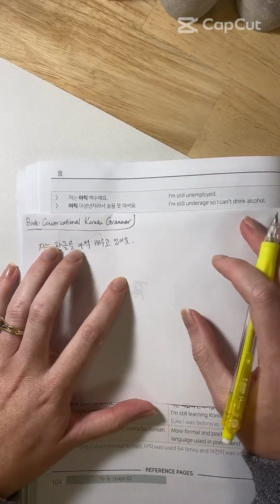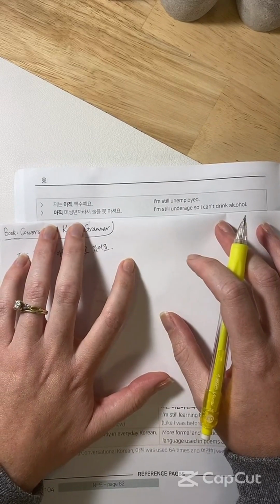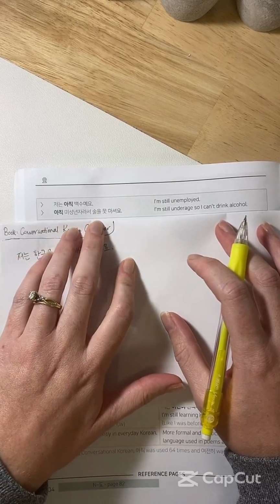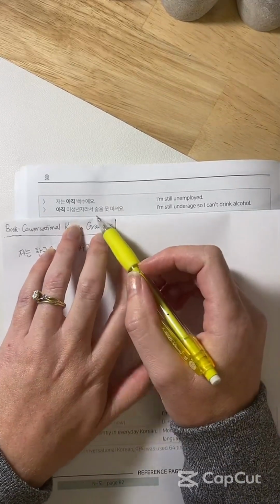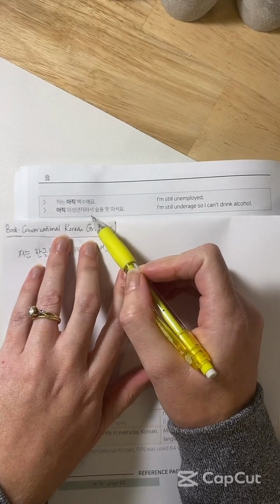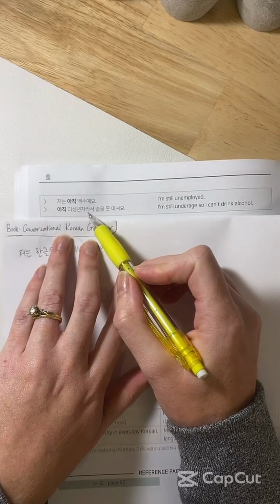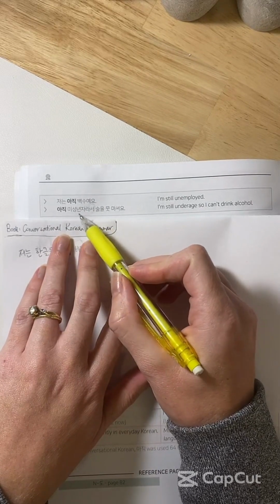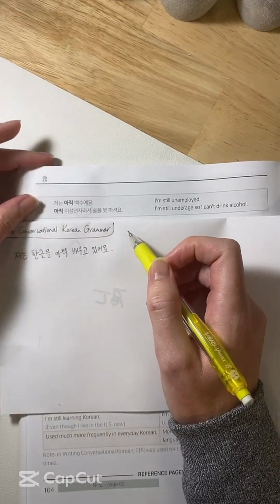And the last example, 아직 미성년자라서 술을 못 마셔요. The sentence is a little bit more involved. We have a couple things going on here. This is using the 이어서 verb conjugation that we haven't learned yet. But basically it's saying because I'm still underage, I can't drink. 술을 못 마셔요. I can't drink. Because I'm still underage.